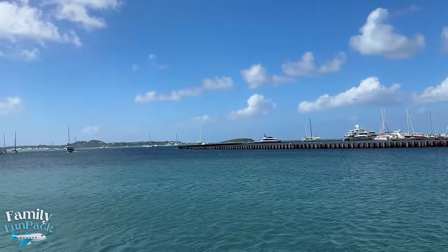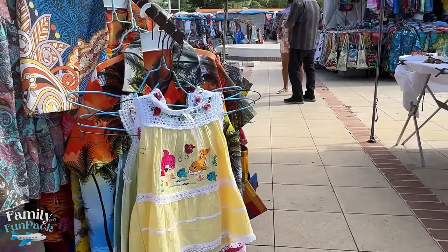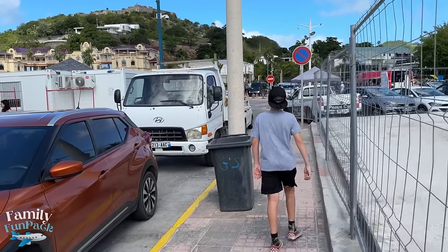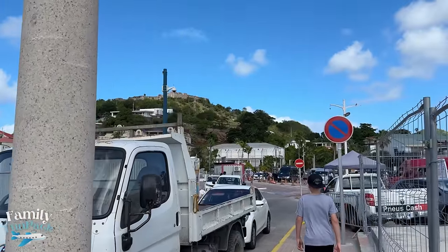It's really pretty. We saw this little yogurt shop, and you guys know we love frozen yogurt, so we're hoping it's open. We're gonna go check it out. We're getting sidetracked though at these shops. Look at this cute little outfit. I see a fort on the. You're right. That's the fort. That's a French fort up there.